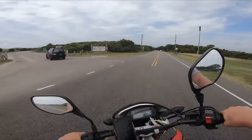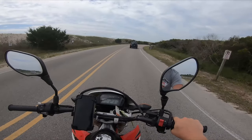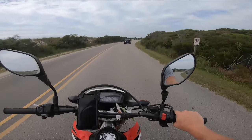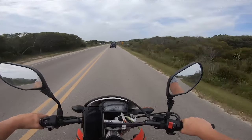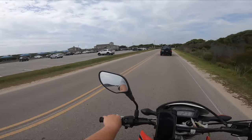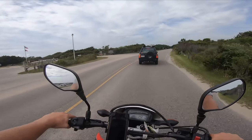Alright, so this is the Fort Fisher State Recreation Area pull in. They actually have a 4x4 beach out here. It doesn't say motorcycles prohibited, but man, this thing barely goes just in the sand off the side of the road, so I wouldn't want to try it in full beach sand. I think there is a restaurant there, actually. Man, I love those new Jeeps. This guy's going out in the 4x4 area.